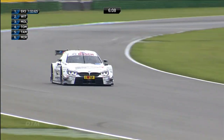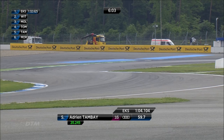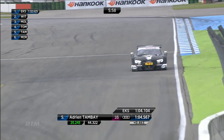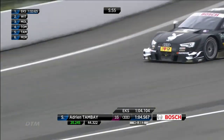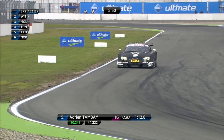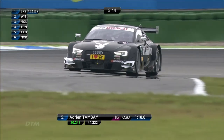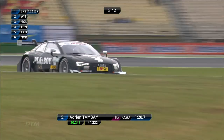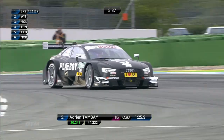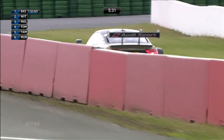Little bit of dust being kicked up there from the back of that car. This is Adrien Tambay once again. So Ekstrom a 1:04 to that point, and a 1:04.567 for Tambay. So deliver something very, very special through this last sector. But yeah, first sector's better than anybody else has managed so far within this session. And Ekstrom actually has got the fastest time. Wasn't that quick through the first sector, but it is just 20 odd seconds, the first sector, and actually he's given up on that lap, hasn't he?